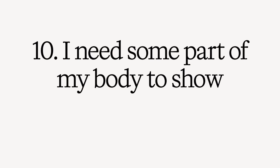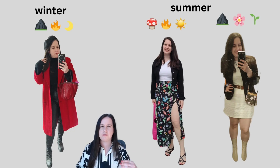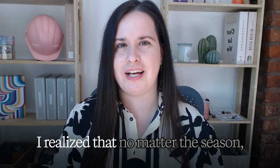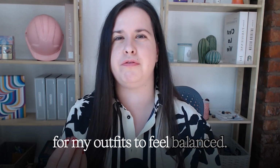I realized that I need some part of my body to show regardless of the season. For the longest time, I felt like my style was very inconsistent because it was varying quite a lot from the summer to the winter time. And there were also some winter outfits that really didn't work, the same thing with the summer. I just couldn't figure out why. And it was only when I had a year of data and I started to compare my photos and outfits from the different seasons that a light bulb moment happened. I realized that no matter the season, I need some kind of skin showing for my outfits to feel balanced.